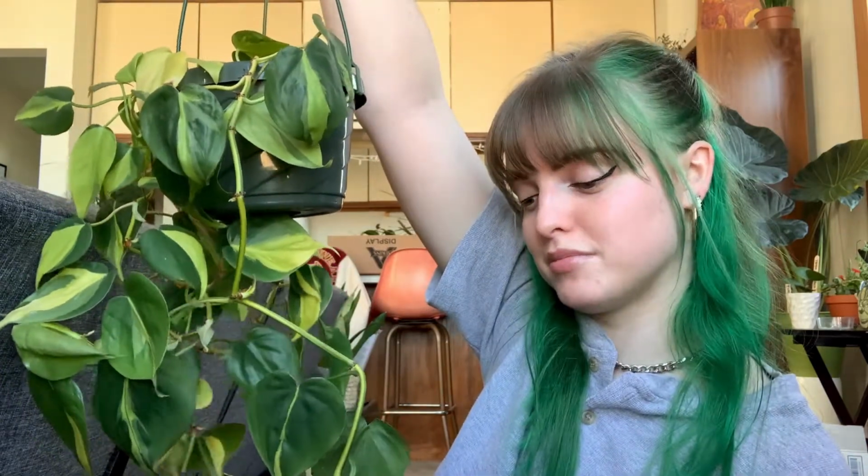I just like to look at it. It can be prone to root rot, so be careful about that, and it loves sun. So that is my Philodendron Brasil.